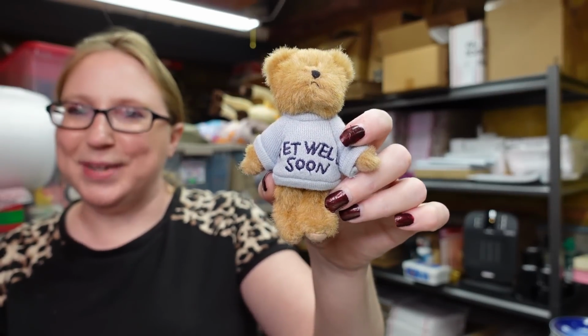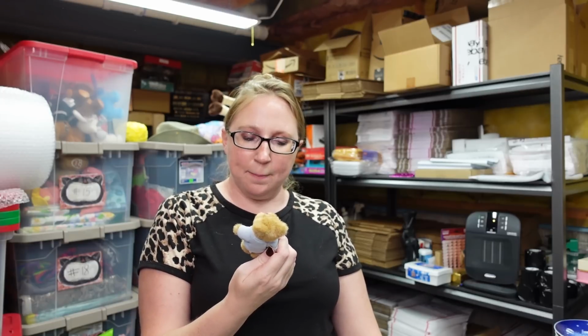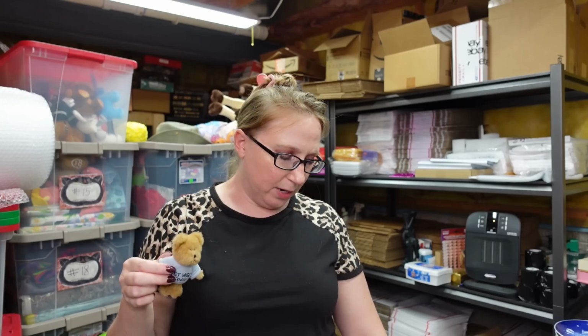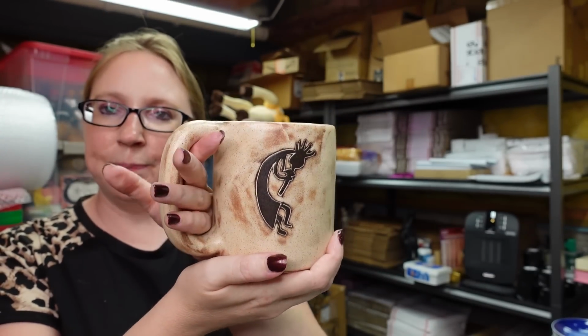I also got another little mini Boyd's Bear. Woo! What was all that about? This one here has a little sweater on that says "Get Well Soon." This came from an auction. He was on a tray I won at the auction. Didn't write down what I paid for the tray, but you'll see other stuff from that tray in upcoming hauls, so I'm sure I'll let you know then. I put him on auction with a starting price of $49.99.